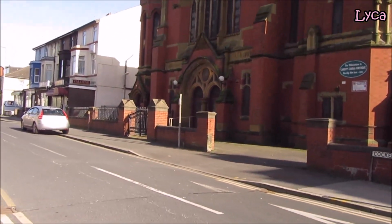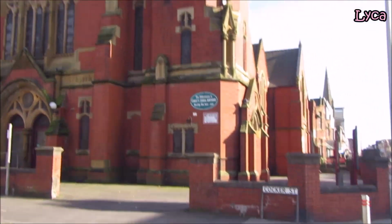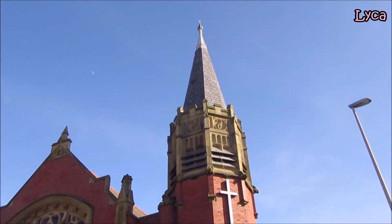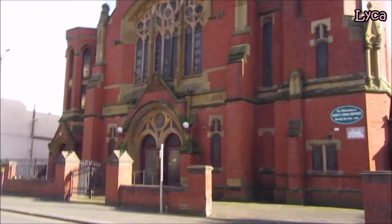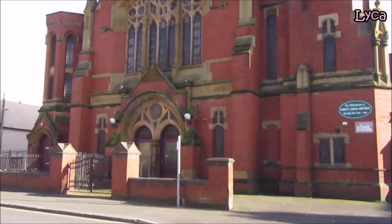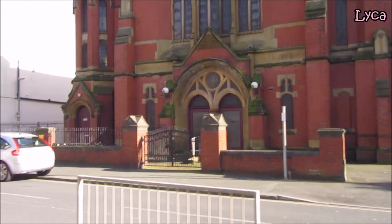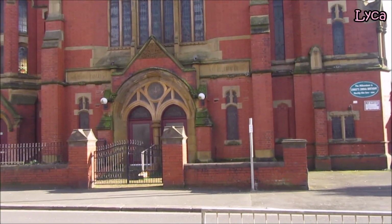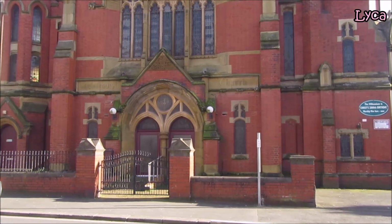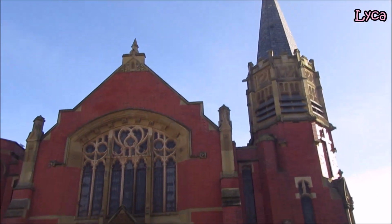Continuing on down Cocker Street, we've got this beautiful church on this side, and again I'm not sure of the name of this church. I never seem to know the names of the churches, but I do very much love and appreciate the architecture and the beauty of the buildings, even though I'm not remotely religious. It says on the front of the door there in the sandstone, Methodist Church. I'll give you a good look at that.